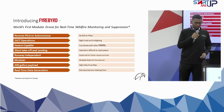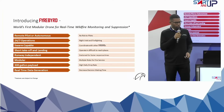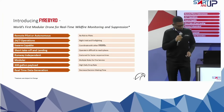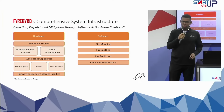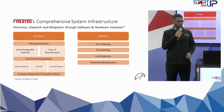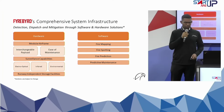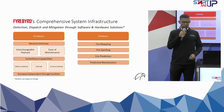On this slide, we have a couple of the key features that we are planning to integrate into the product. One I would like to highlight is the around 300-gallon payload. As we look to the system as a whole, we're providing hardware and software, with the modular airframe on the hardware side, surveillance capabilities, as well as runway-independent storage of the drone product. On the software side, integrating fire mapping, fire spotting, fire prediction, and predictive maintenance to decrease downtime.